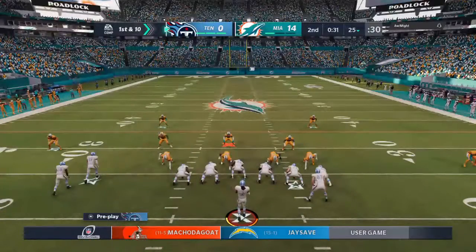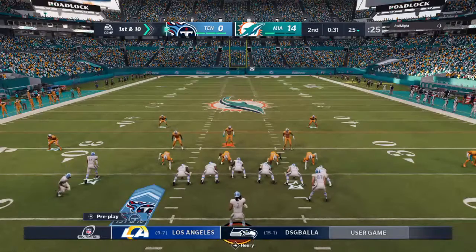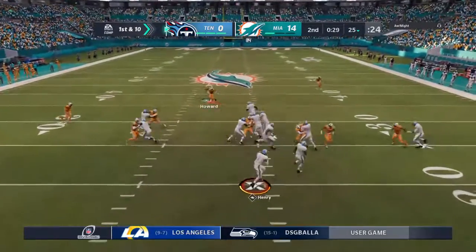The Titans offense set to begin the drive. And they're in an early hole. The first drive, they threw the interception. That led to a touchdown. So decent-sized deficit early on.